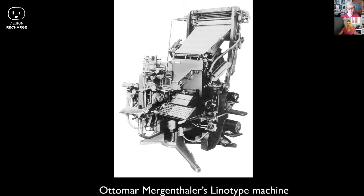But the reason the Linotype machine was called the Linotype was because, after you depressed the keys and set your type, you would hit a bar or a button, and it would produce one solid piece of lead with all of the type instead of the individual pieces. So this really did speed up the process quite a bit.